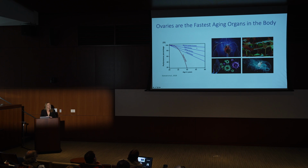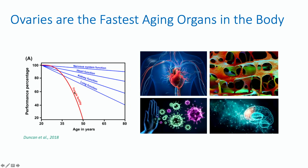And so a new field has emerged in ovarian biology starting to think about this concept of ovarian aging and how to slow the process of ovarian aging down so that the age of the ovary can be more consistent with the age of a human being. The aging of the ovary is important and consequential. So when the ovary ages, this leads to different susceptibilities to disease.